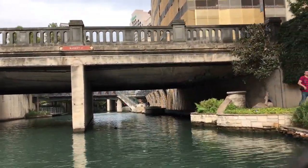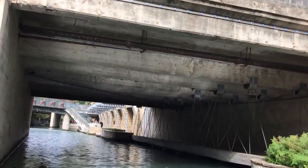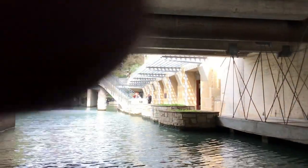Up on top is where the market is. After the flood, the engineers went in to straighten out the town to control the flood part of the problem.